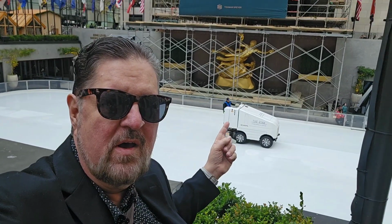That is the Christmas tree right there. Lots of scaffolding on top of that thing. It's 12 stories tall. They're getting ready to string it with lights and trim it. Behind me here is Saks Fifth Avenue. And right here is a Zamboni. And that is the rink.